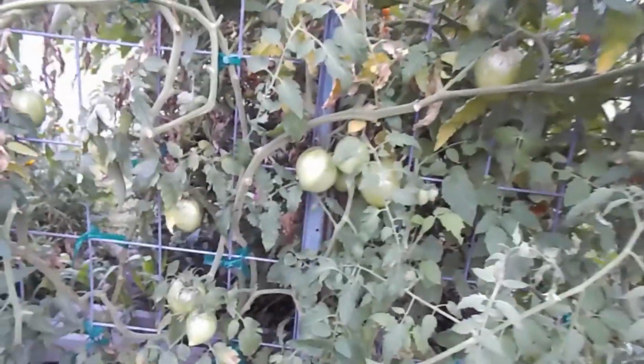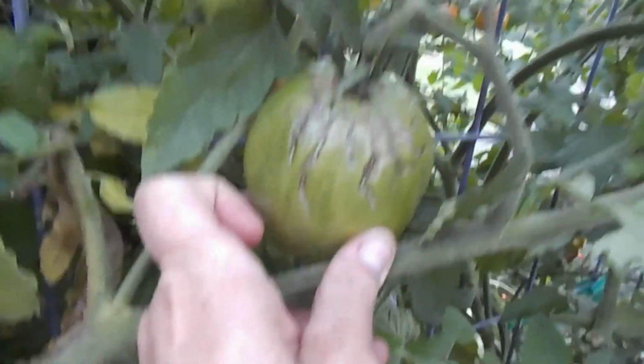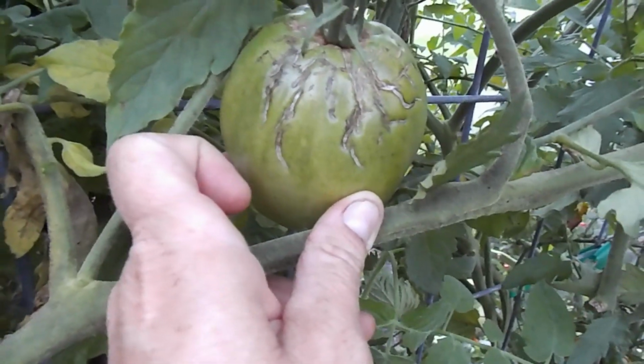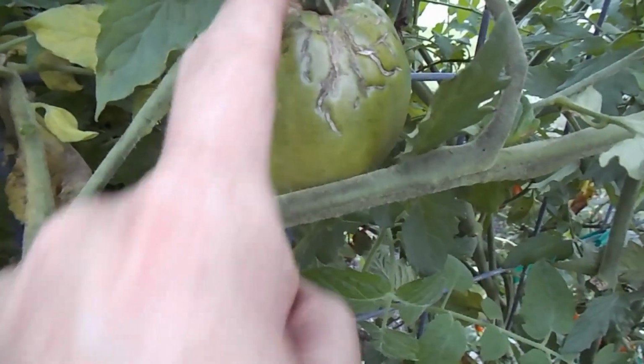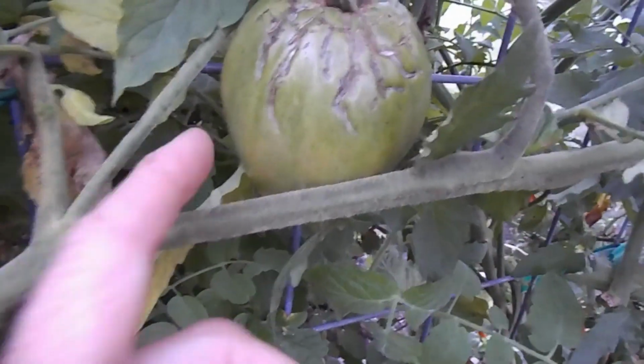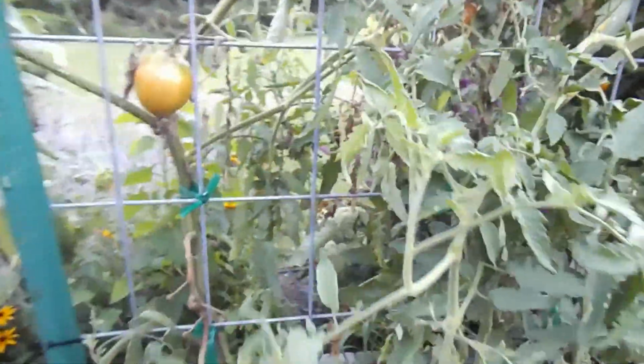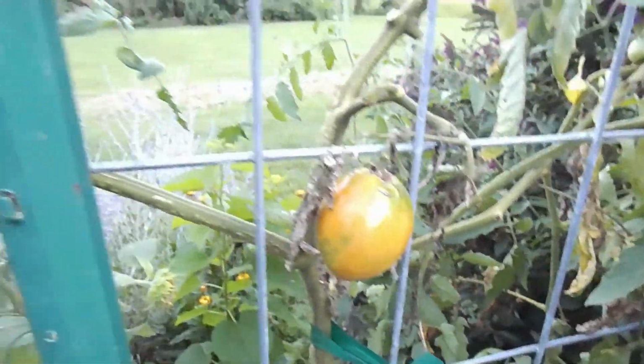Okay, let's see. So back here, the Amish paste are still going really, really strong. Got a little bit of, I think, now correct me if I'm wrong, you can put these in comments, I think this is called cat facing. I can't quite remember if that's exactly what it is, this cracking along here. It doesn't mean that the tomato's bad, and I can't quite remember what it comes from. I have to do a little research, but it does happen with the tomatoes. Comes up a little bit with some of these other ones, and I've noticed that the Amish paste tend to have a little bit more with that than some of the other types of tomatoes, so I don't know if that's common with those or not.